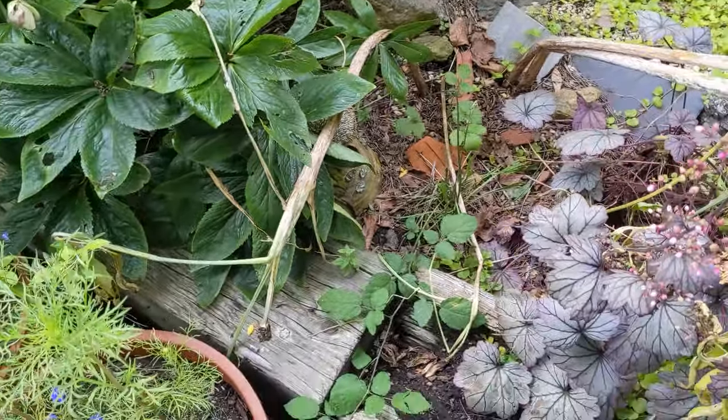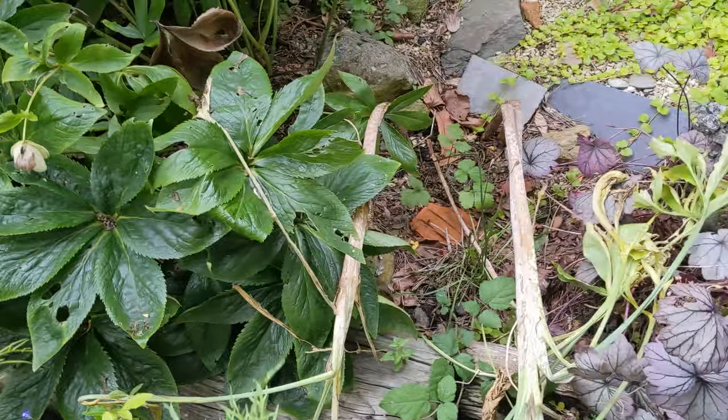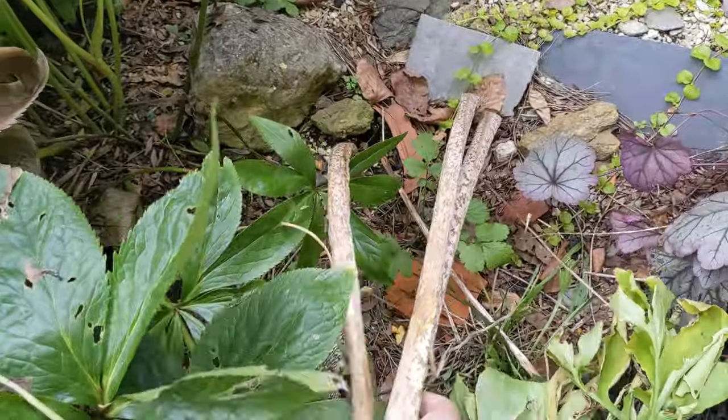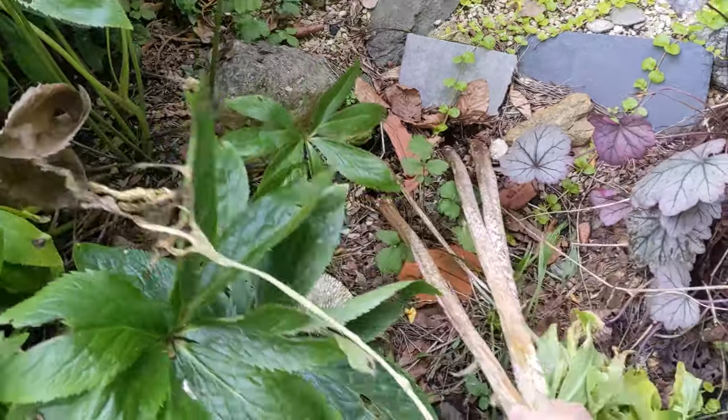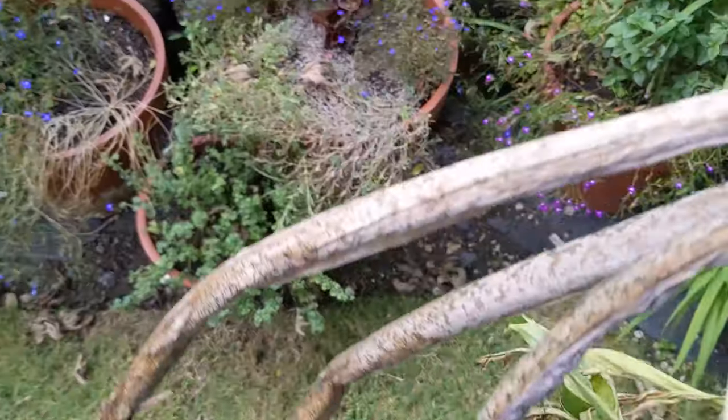This is the remnants of the stink plant. So, as I say, it flowers and then dies off pretty quickly. And then, there we go, that'll be it till next year.